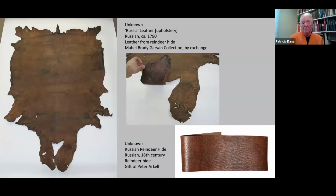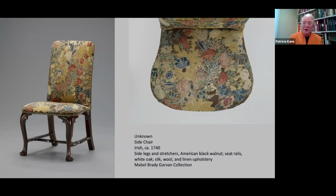Now, moving into the 18th century, we have this Irish chair in the collection, which has a very beautiful and original needlework covering. It's needlework in a tradition called canvas work, in which you have a rather loosely woven ground that is then embroidered with wool threads. In this case, reds and blues and yellows to create this all over design. The covering of this chair has been off and completely restored. And I know you had some thoughts on that, Kathy, about the treatment.